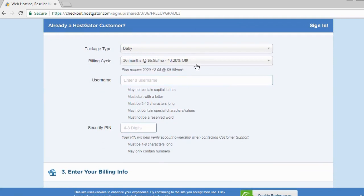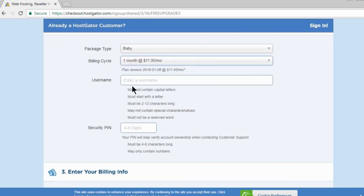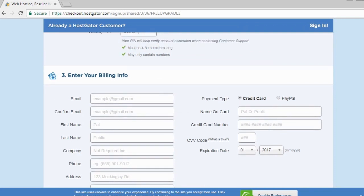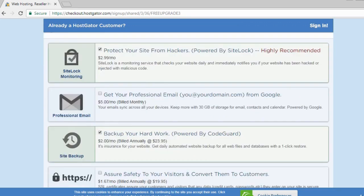The billing cycle by default takes you to 36 months, but you can change that. So I'm just going to drop down and I'll go for monthly, because I want to pay monthly. Okay, so I choose a monthly plan, and then I need to enter a username. Once you've entered your username, you have to enter a security PIN. The security PIN must be 4 to 8 characters long. Once you've done that, you need to enter your billing information and specify if you're paying by card or paying by PayPal. So once you've completed your payment details, you can go through.